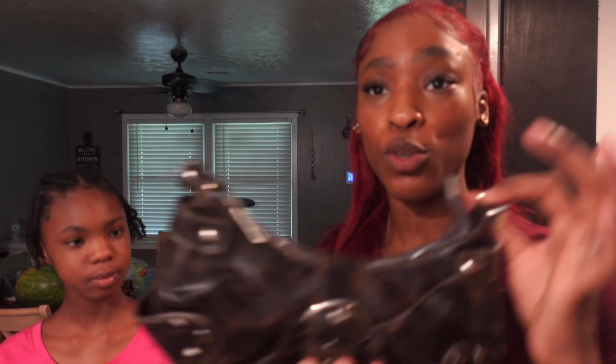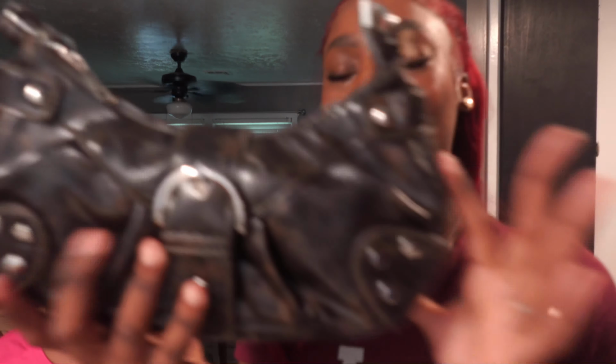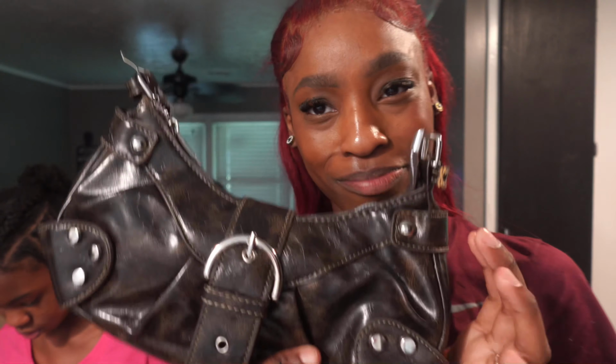Now this is giving 2000. This is giving 2000, baby. It's giving cowgirl. It's not giving cowgirl. It's giving 2000. You weren't born then, so you won't understand. But y'all, this is really cute. It have a little handle in there that you attach to the ends. You can have that mother on your side like, Yeah, this is giving 2000. I like this. Look at the color.